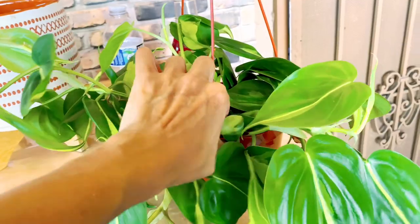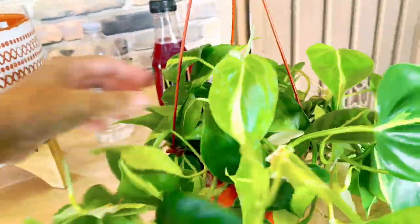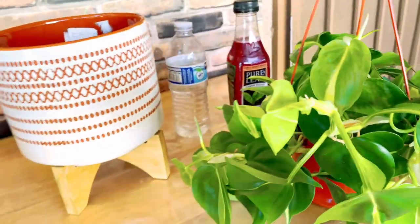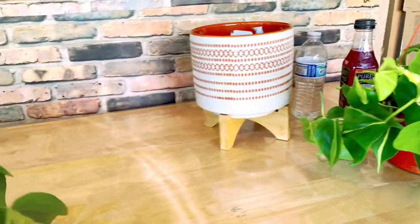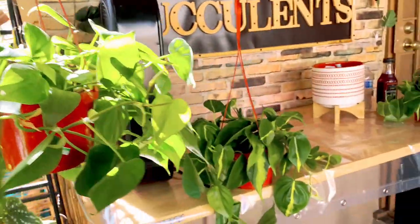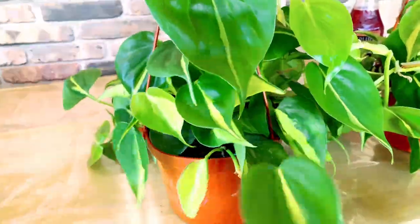So I can put down now. And even if they're here, I'm not worried anymore that bugs will interfere, because they have been sprayed from the time I got them. And I sprayed again yesterday. So let's bring them back here because I want to choose which one looks good.